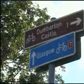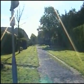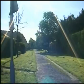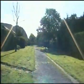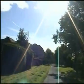Well, there you are. To the right you go to Dumbarton Castle, and straight on up there you head towards Glasgow, which I think's about 12-14 miles away along this track. But as I say, we're going about 7 as far as the Erskine Bridge. So how about if we go for it then? It's a bit bumpy along here, but maybe the track will get better as we go.